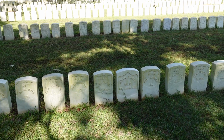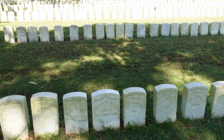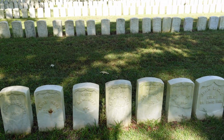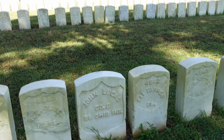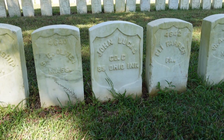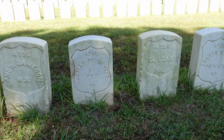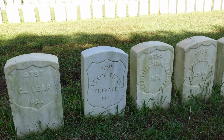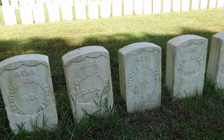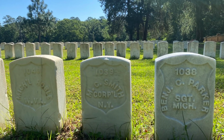There's a few subtle differences in the headstones, but there's also some subtle differences in the information provided. Most of them have at least the soldier's last name and state of origin. Like these are Connecticut, Vermont, New York. This soldier here, John Lucas, he was in Company C of the 89th Ohio Infantry. And some even have the rank, like James McDivitt was a private from Pennsylvania. And you have Jacob Struley, who was a private from New York. E. McLaughlin was in the United States Navy. So it's pretty interesting just to kind of see the origins of some of these soldiers here.